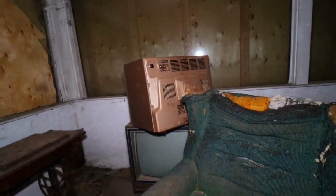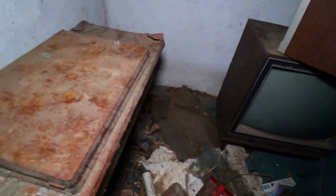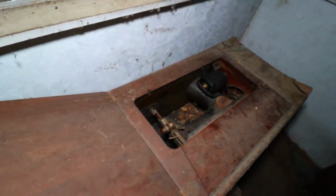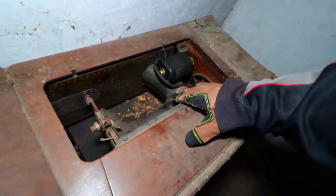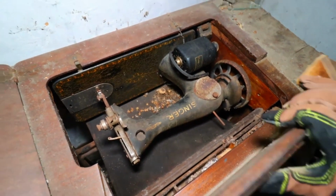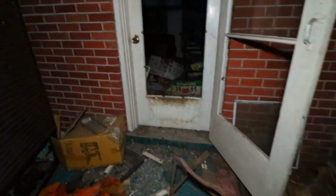More old TVs. And then the sewing machine, which I believe was still in there. Yes, it is. Old Singer. What a cool place. And we haven't even got to the other areas. I have a feeling this is going to be a very long adventure.